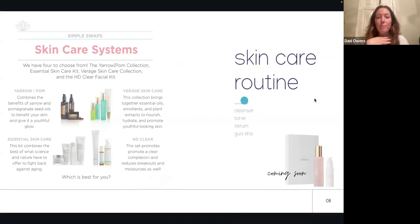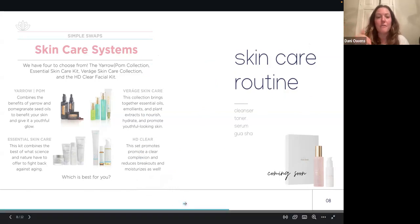And for me personally, I always try to do 3 and below on EWG. So if you're scanning a product or your current skincare line, I always try to stick with 3 and below. So all of doTERRA skincare lines are safe in my mind, or clean enough.